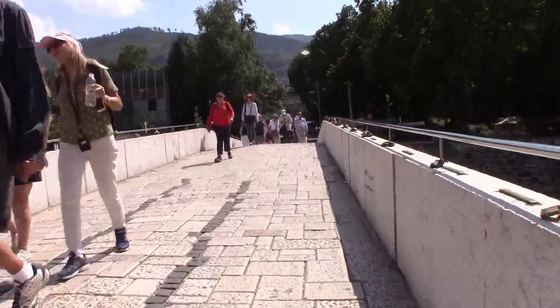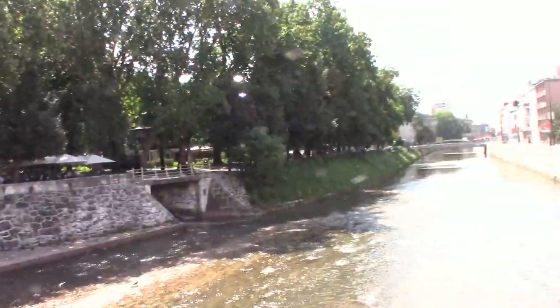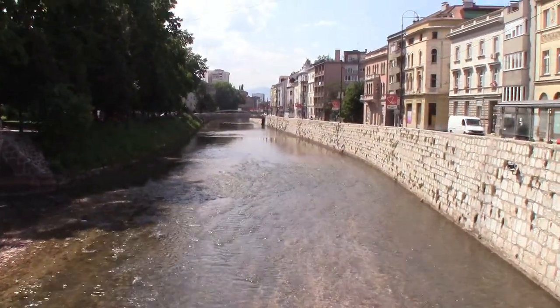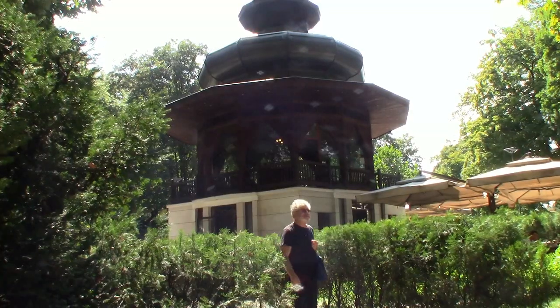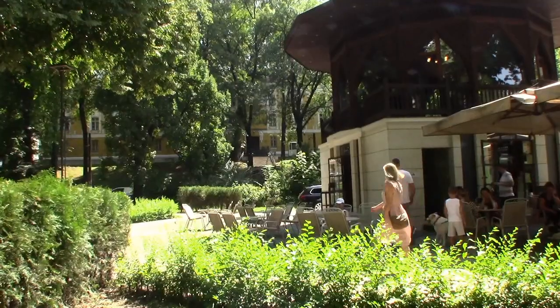Immediately crossing the Latin Bridge. The Latin Bridge is one of several points in the city that crosses over the Miljacka River. Once across the Miljacka River, this is the Bistrik neighborhood of Sarajevo.